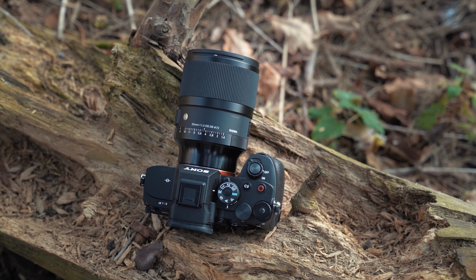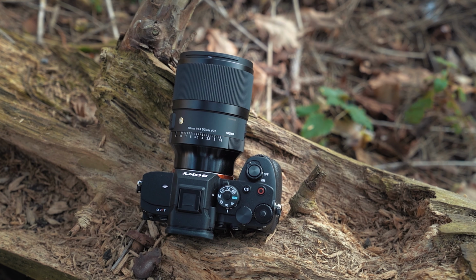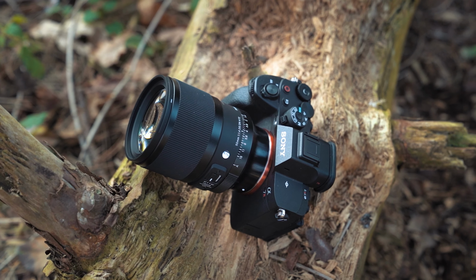Especially for that telephoto option, such a versatile focal range as well. So if you like wildlife, you like sports, you like anything like that, you could do a lot worse than a lens like that. We also saw the new Sigma 50mm Art lens f1.4. Really nice lens again that we got to test out.